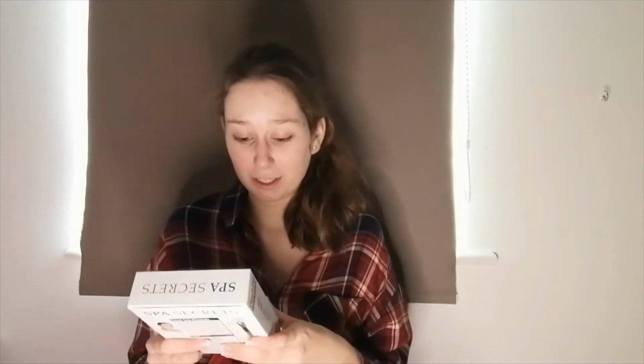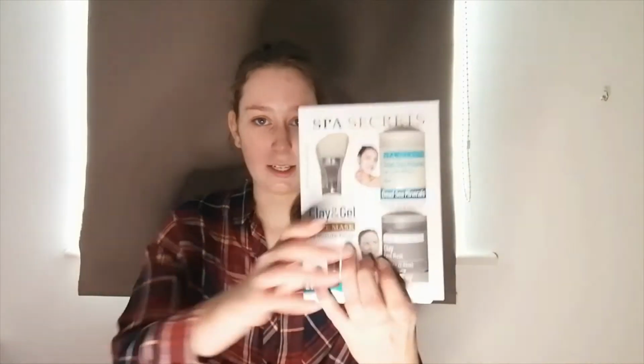Next, I got this Spa Secret clay and gel face mask. So this is actually a Dead Sea Minerals gel face mask, and the other one is just a normal clay face mask. And it also has a silicone brush, which is really good because it's easy to apply your face mask. And it can be a really good Christmas gift idea for literally anyone. So I really like it. I'm going to try it maybe another day.